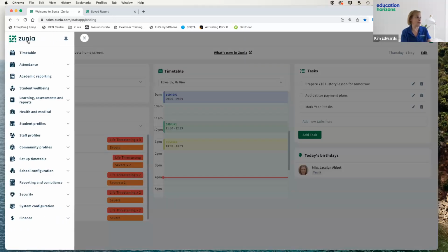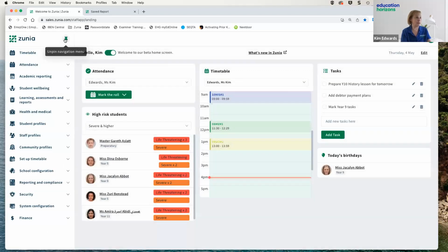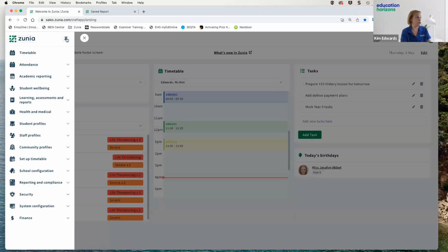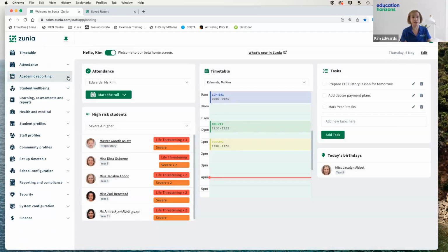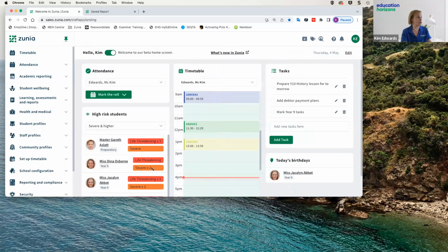In terms of navigation, this is the main navigation panel, and I can pin it and I can unpin it. So I'm just going to pin it there, and then I can expand and collapse. That's it. Very, very simple. And then over here, I have this toolbar, and that's always there. And there's some really key functions from a school's perspective that they're going to be going in and out in this area.